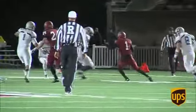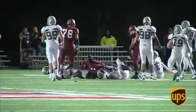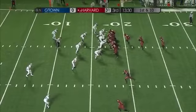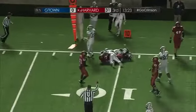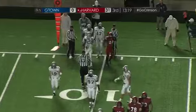48, Ben Broniker with the huge block. Clears out the defender. That allows Fisher the open space. He does the rest, but that's all set up by the block of Broniker. Harvard in the red zone for the 12th time this season. Have 9 touchdowns already in those trips. Reimers to the 9-yard line.